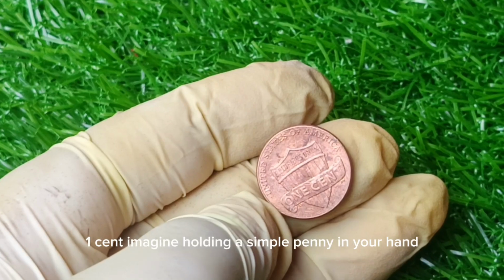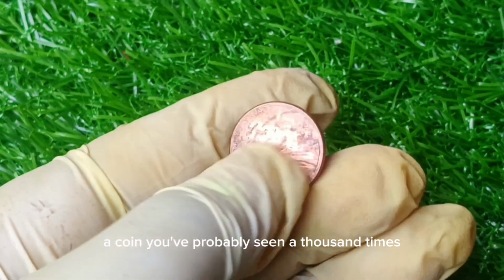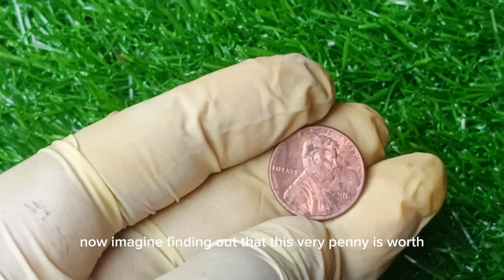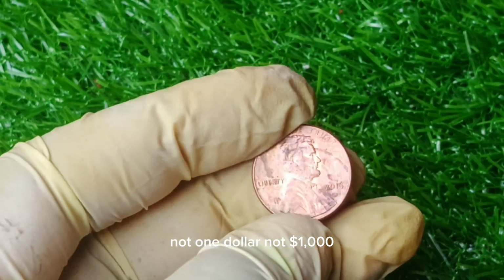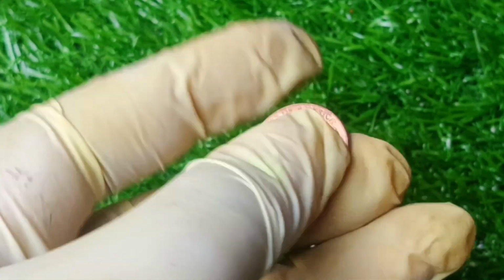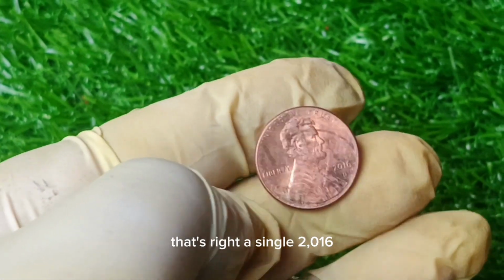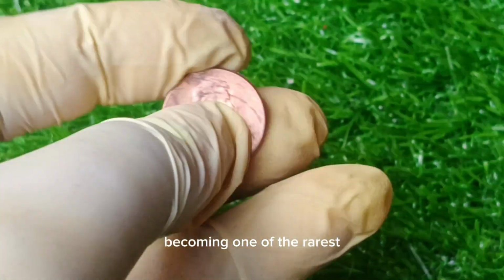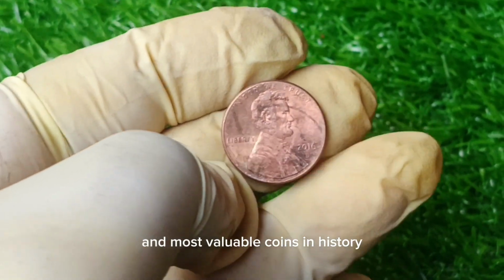Imagine holding a simple penny in your hand, a coin you've probably seen 1,000 times. Now imagine finding out that this very penny is worth not $1, not $1,000, but an astounding $20 million. That's right, a single 2016 1 cent coin has taken the world by storm, becoming one of the rarest and most valuable coins in history.